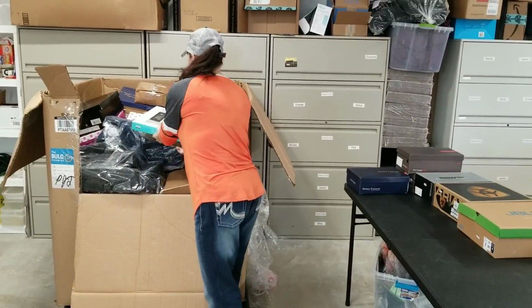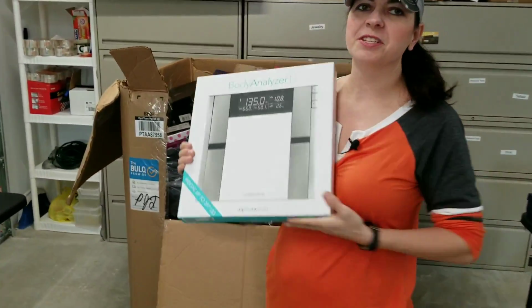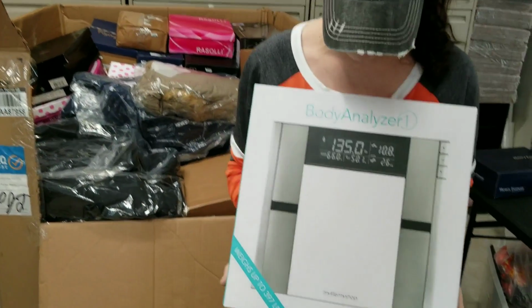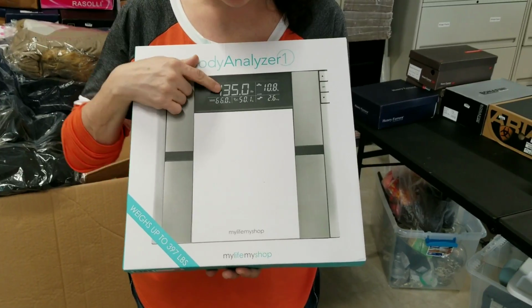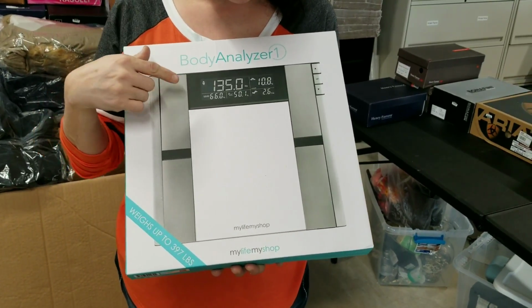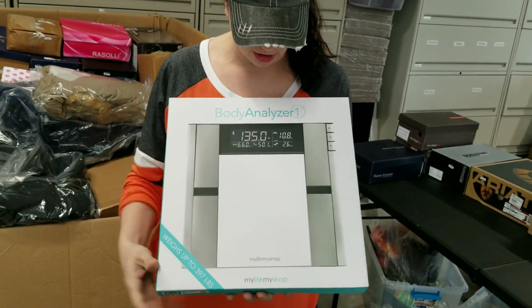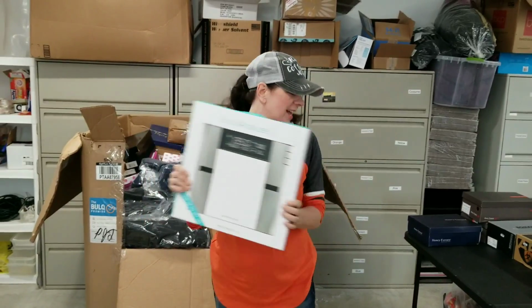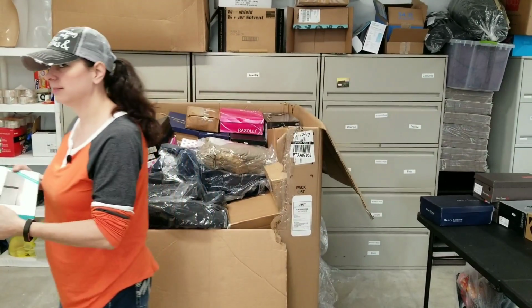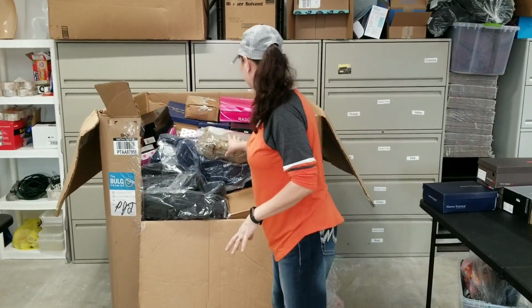All right, this is a scale. I can use this for all the weight I'm using. It's called a body analyzer. It looks like it's got a lot more settings, so it does the weight, and then it looks like it probably has percentage of body fat and BMI and all that fun stuff. So I should use this for all my weight loss. So we're gonna set that. Sounds like something's wiggling around in there. We'll have to see what kind of condition it's in and make sure it's not broken.